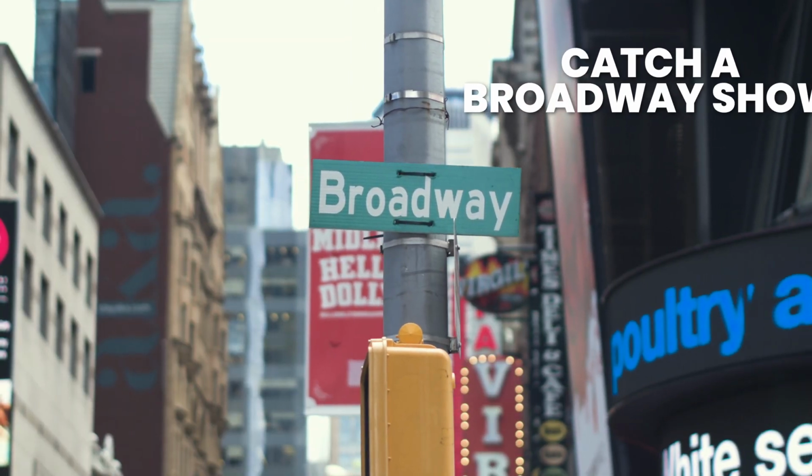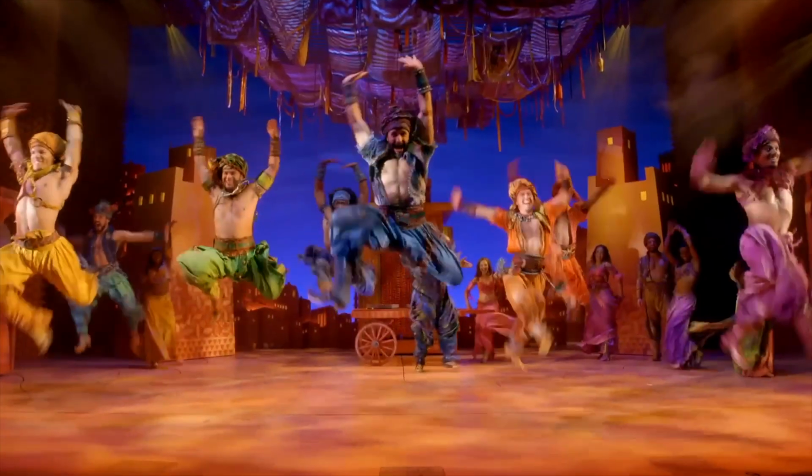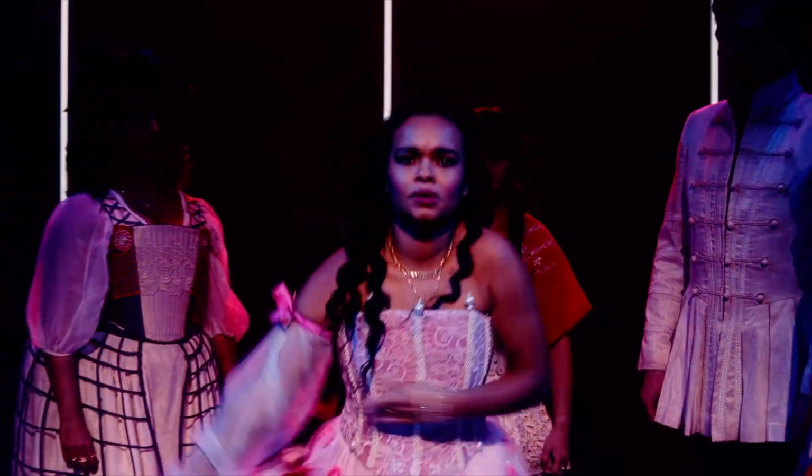Whilst you're in New York, you also need to catch a Broadway show. Whether it is a classic musical, a Disney story coming to life, or a play, you have to see at least one show whilst you are here.